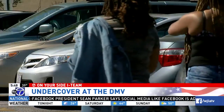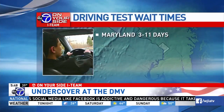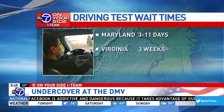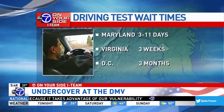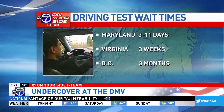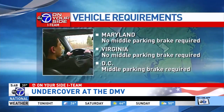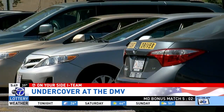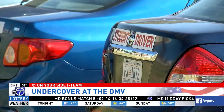Correct. Virginia and Maryland test drivers far differently. In Maryland, the backlog often is as low as 3 days. In Virginia, the average backlog is 3 weeks. In D.C., 3 months is cited as the wait to get a test appointment. Both Maryland and Virginia have far fewer disqualifiers to use your own car, like a middle parking brake. Maryland doesn't allow car rentals for tests, while Virginia regulates car rentals to require paperwork and receipts.